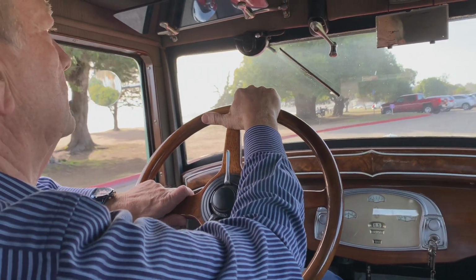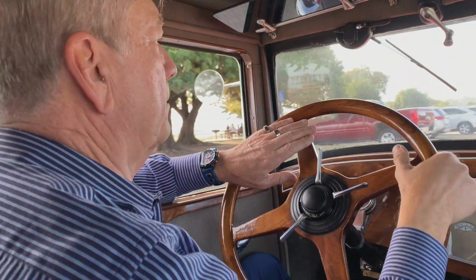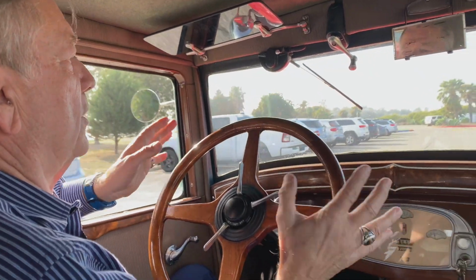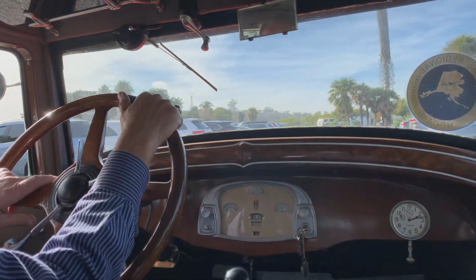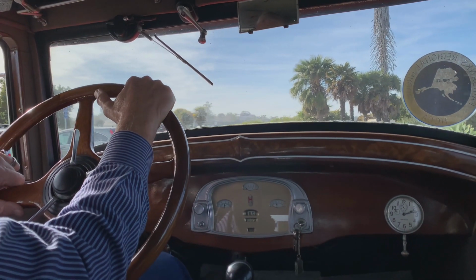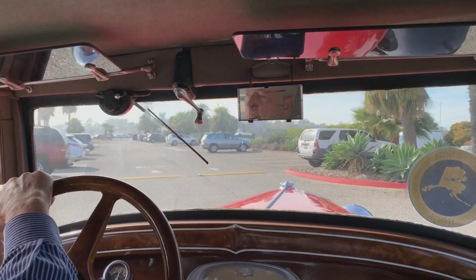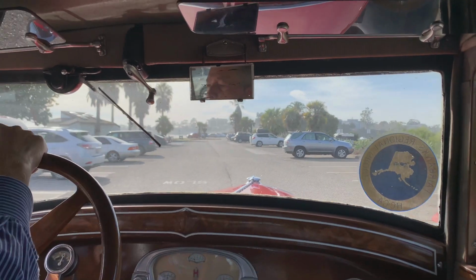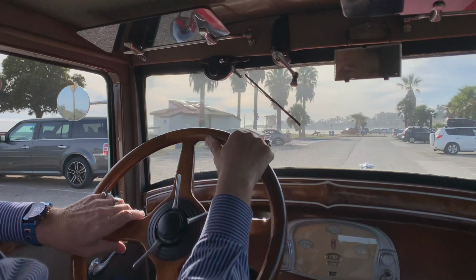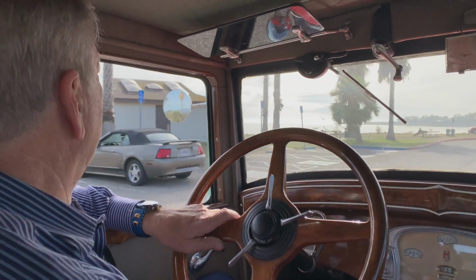Is this a lacquer paint, John? Do you know? I'm guessing it probably is. But you see it's got enough torque that I never moved it out of third. And it's just rolling right along. Still in third. And it's not barking at me or bucking or anything. It's awesome. It is.